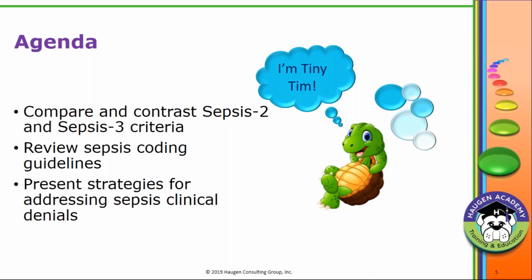So today, if you've never attended one of our webinars before, welcome to our fun little cartoon animals. It's usually an animal. Today we happen to have Tiny Tim, a smiling face, to go through a difficult topic where we are going to compare and contrast the Sepsis 2 and Sepsis 3 criteria. We're going to review the sepsis coding guidelines and present strategies for addressing the sepsis clinical denials.